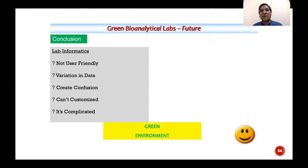As a conclusion on the first part of the Green Lab, where I spoke about the introduction of many small applications and software solutions, we can make the lab green, almost paperless, and very efficient compared to the past. Don't you think maybe 40 to 50%, maybe 30 to 40% efficiency improved because of only these solutions? That is true, because it is my personal experience. 30 to 40% efficiency improved in some months only.